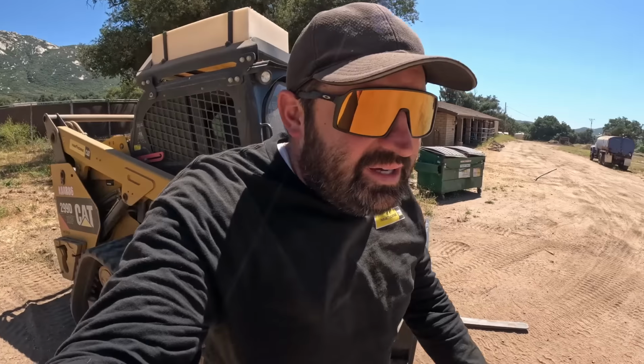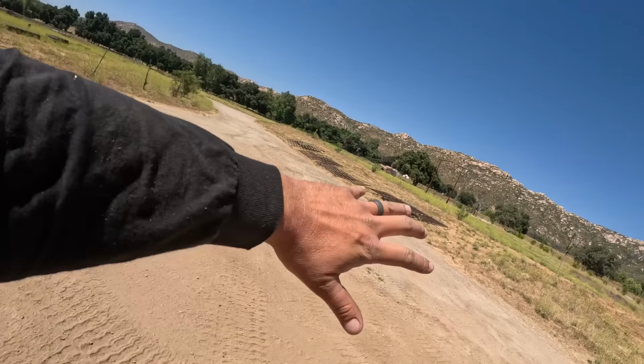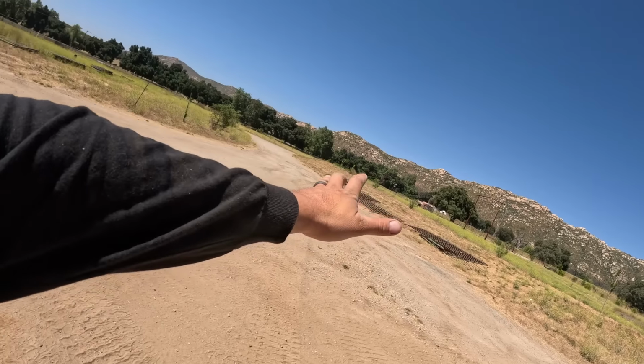All right, well, I think that's about gonna do it for today. You guys can see I got all the weird paneling kind of on that hillside.